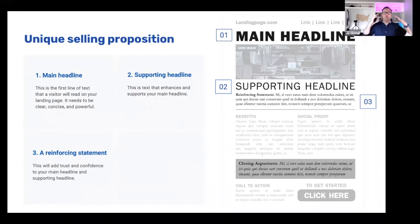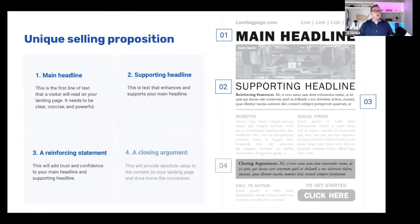Remember, people read from top to bottom, especially if you have different size fonts. What happens is people read the headline, look at the image, read the supporting headline, and then what is below it. Also, you want to have a closing argument. Hey, I told you all the cool things and the benefits of working with me. Here's my closing argument, why I feel you need to purchase from me, buy from me, work with me, whatever.